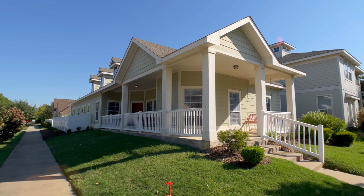This 1-story floor plan features an extra large living room that leads into a dining space and your newly renovated kitchen. The kitchen comes equipped with freshly painted cabinets, a modern white backsplash, and new counters. This move-in ready home also boasts new light fixtures and fans, so you'll just need to move in your personal items and enjoy.